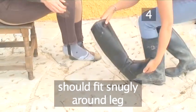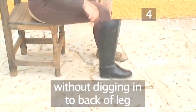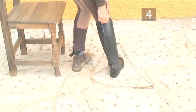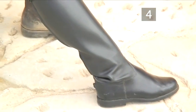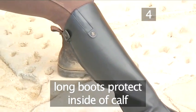They should fit snugly around the leg with enough room to flex at the ankle and without digging into the back of the leg. And it's important that they both have a flat sole and a small heel. This stops the foot slipping through the stirrup iron, which prevents you from being dragged. Long boots protect the inside of your calf from the stirrup leather pinching your leg.